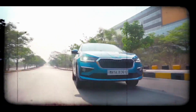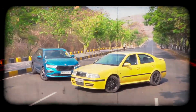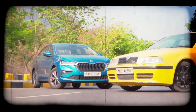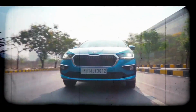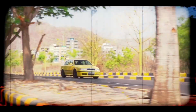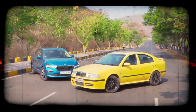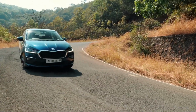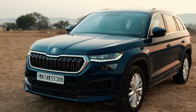One of my favorite memories with the Skoda Slavia is the time we shot it with the Octavia RS. It really put into perspective how Skoda's sporty DNA for its sedans has trickled down into the Slavia. The Slavia may not be as hardcore as the RS model, but there are certainly similarities, both in terms of size and performance. With the Evo India team bidding goodbye to the Slavia in 2023, 2024 brought in the Kodiaq.